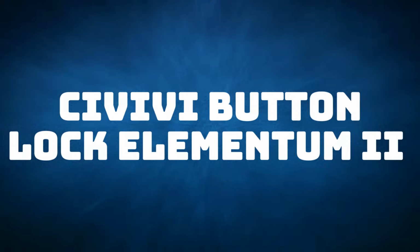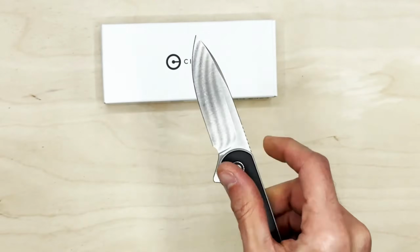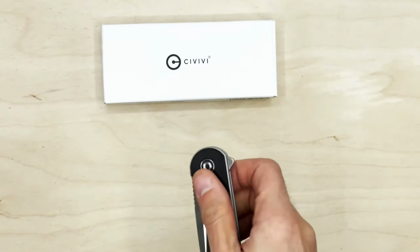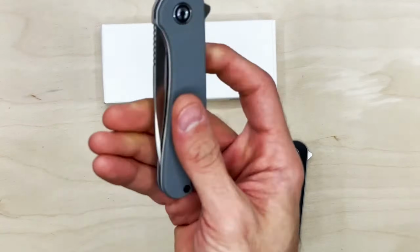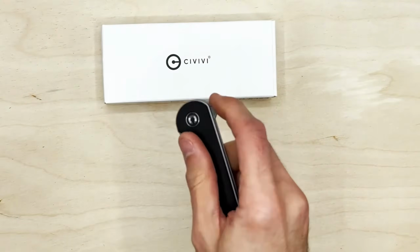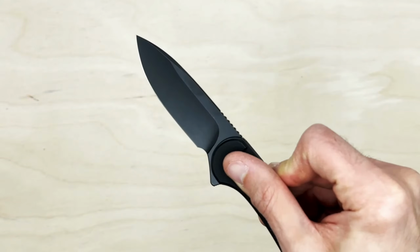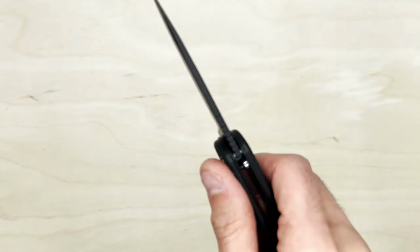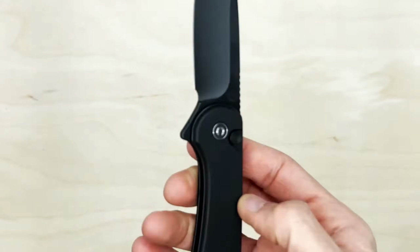Number 6. CIVIVI Button Lock Elementum 2. The best tools are a joy to interact with, even when you don't need them. The CIVIVI Button Lock Elementum 2 took the clean, minimalist silhouette of the wildly popular original Elementum and injected it with a dose of pure, interactive genius. The star of the show is the recessed button lock integrated seamlessly into the handle. The action this creates is nothing short of hypnotic.